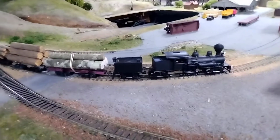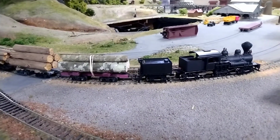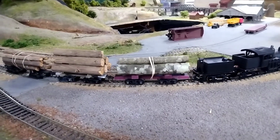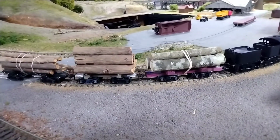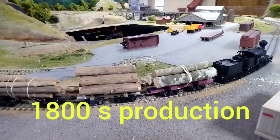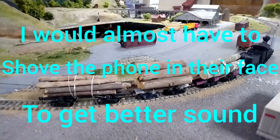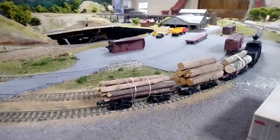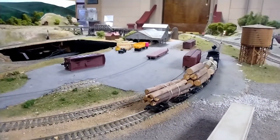Tell me a little bit about your engine. Class C, 70 tons, three trip. Okay. And when was this engine originally made in the real world? 1800s. Yeah. By a guy by the name of Shea. Yeah, a logging company. Okay. There were a couple of knockoffs too.